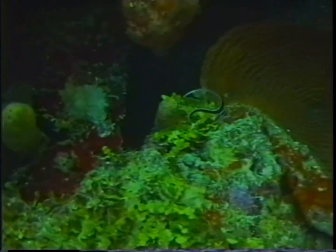Spotted drums start out life taller than they are long, but eventually they grow into that high dorsal fin, and oh yeah, they will get spots as they grow older too.